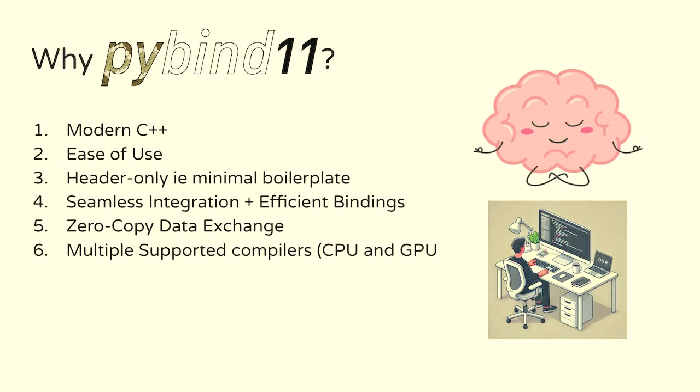Plus, it supports multiple compilers across CPUs and GPUs, whether that's Clang, LLVM, GCC, or the NVIDIA PGI compilers. So overall, you are a developer, you're already facing a ton of stress trying to optimize your workloads and improve your bottom line. All you care about is your peace of mind, and PyBind11 is giving us exactly that.